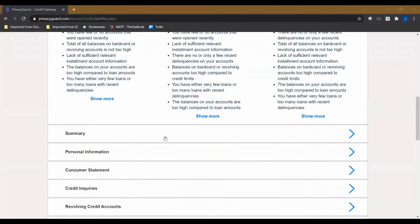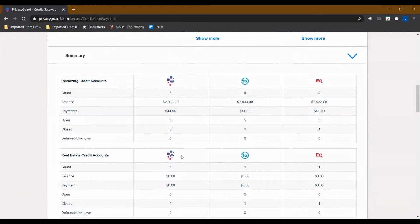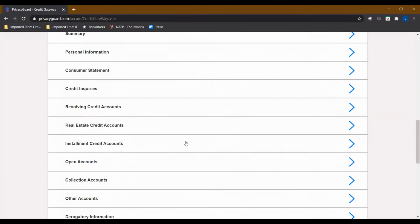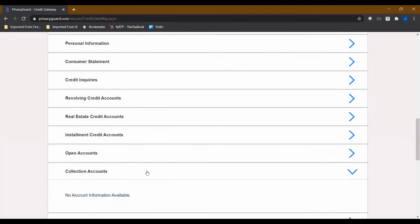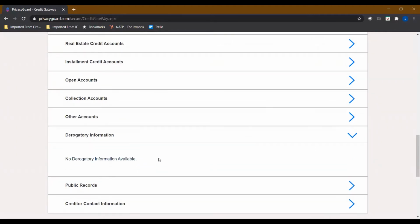If we scroll down to the summary section, we can see that I have between 6 and 8 active accounts, depending on the bureau, and that my last reported balance was approximately $3,000. Under collection accounts, we can see that I have no accounts in collections, and under derogatory information, we can see that nothing has been reported. Most of these items are things that look favorable to the bank and would help my score positively.